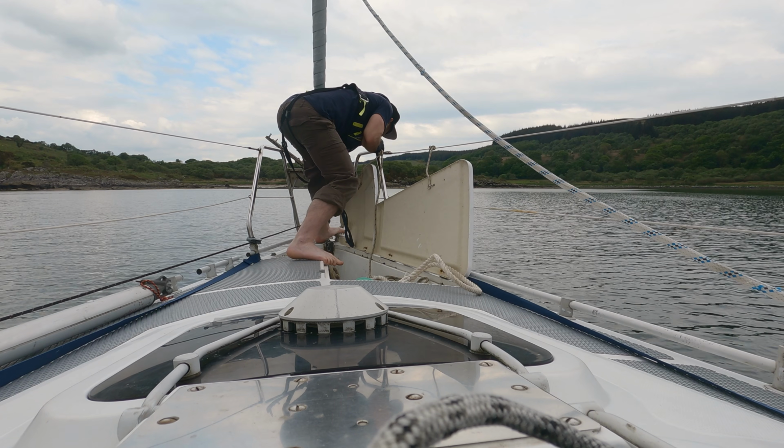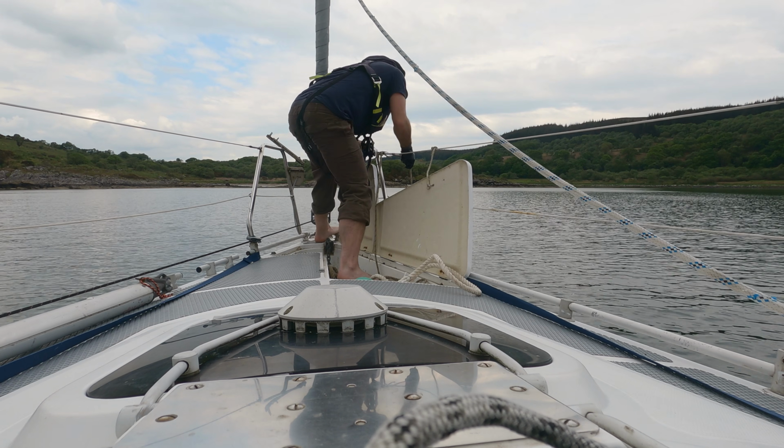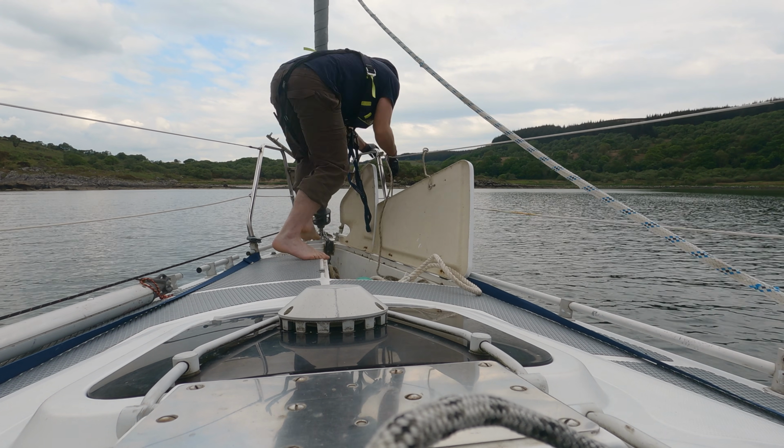Okay, so we are anchored. First time I try and film anchoring, and it's the worst job. I know it actually caught me almost losing all the chain over the side. Well, not really, it was tied up, but basically losing control of the chain, shall we say. But yeah, I got in, took a couple of goes.